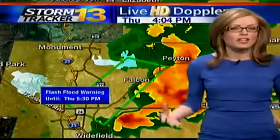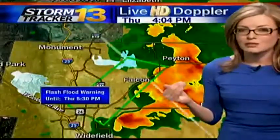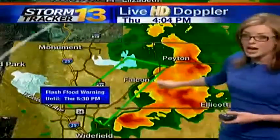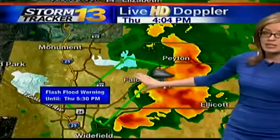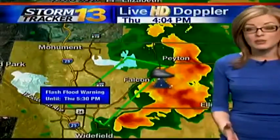Usually when we talk about flash flood warnings here in Colorado Springs, we immediately think it has to do with the Waldo Canyon burn scar. Thankfully, this storm set up just to the east of the scar. Flash flooding along Highway 24, not an issue. However, around Colorado Springs into Falcon, it is and will continue to be a problem until 5:30. So look out for areas of standing water, especially now that the sun is starting to come back out. Will likely be melting quite a bit of that hail. We are expecting some ponding on the roads.